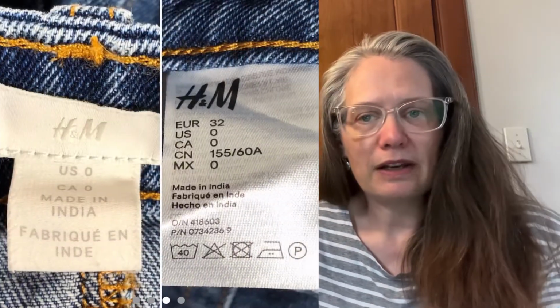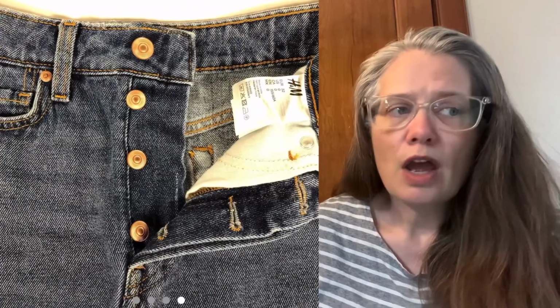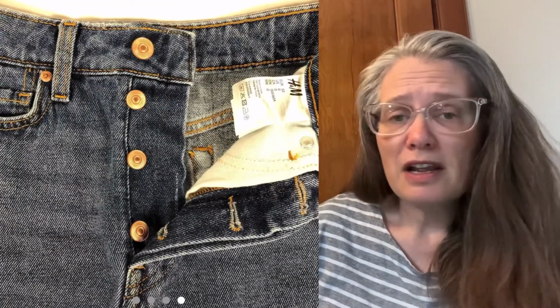I finally sold it this year. Then I sold a mini skirt, an H&M denim mini skirt, very small size, size 0, and that sold for $15 plus shipping. It was a bins item, so I thought that was a great sale.